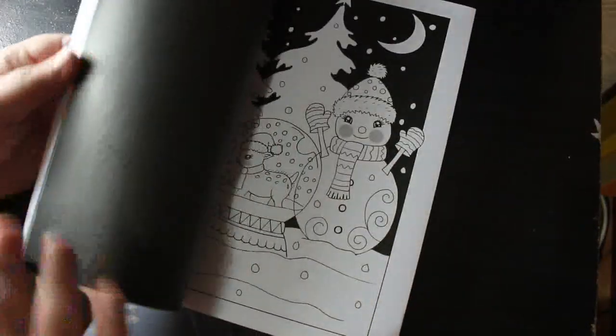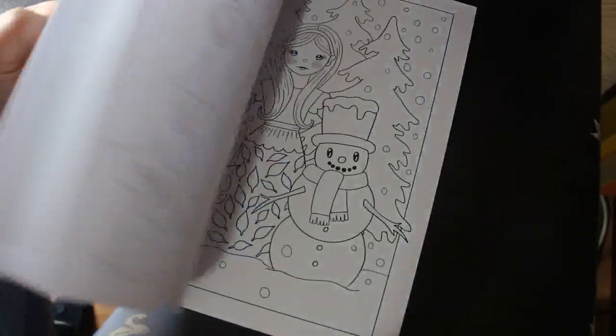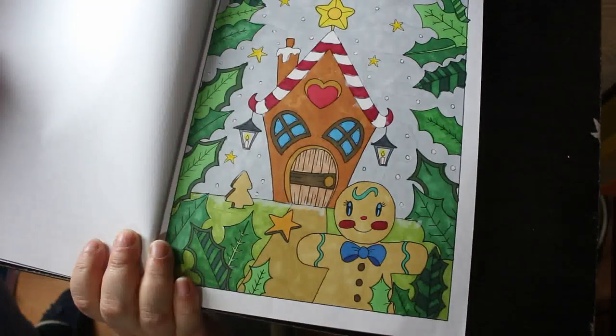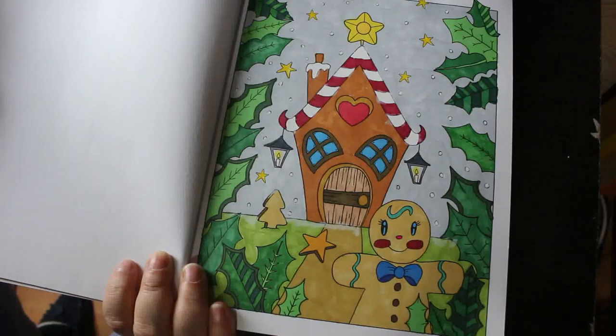Then I've got Winter Dreamlands by Edwina McNamee. I don't know which one I've done in here, whether it was on the black background or the white. Oh yeah, I remember doing that one. That was nice, I enjoyed that. That was so cute, with various different bits and pieces.